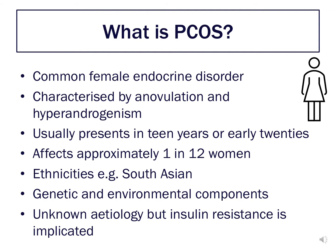And although the full etiology isn't known, insulin resistance is implicated. So insulin resistance leads to more insulin production, and that leads to hyperinsulinemia. Hyperinsulinemia will result in two things. Firstly, the ovaries will produce more androgens, like testosterone, and secondly, the liver will produce less sex hormone binding globulin, which usually binds to testosterone in the blood. These changes can result in increased free androgens.